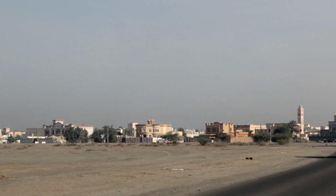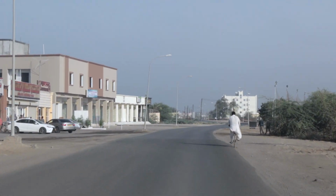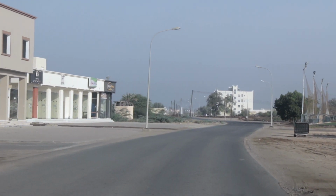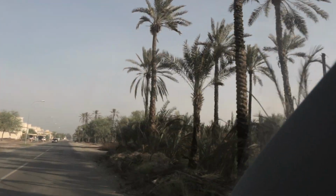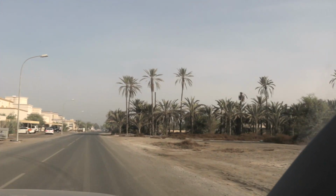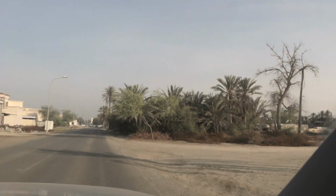Now this is just driving again through some of the streets. One of the things you'll notice is there are no pavements or sidewalks here, so if you need to walk or go anywhere, you have to keep an eye over your shoulder, because you'll be sharing the road with vehicles. This is just a mixture. You can see some palm trees, you'll see some houses, you'll also see some commercial space.